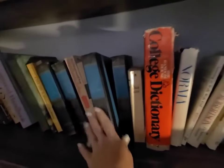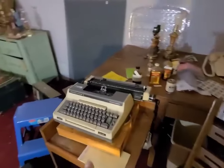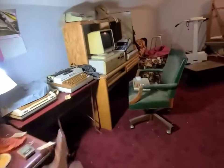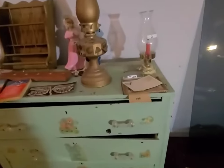Look, here's some more books. Look at these blue ones. I wish the lighting in here was better. It's an old desk. I see a few typewriters. There's one right there. There's 2 over there. Look at this computer right here. Oh, dresser.